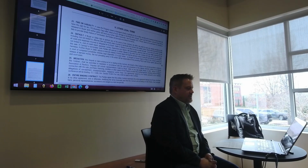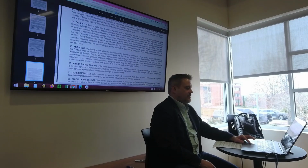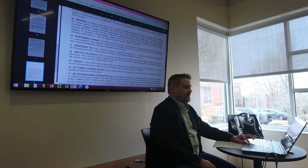Default, so if buyer or seller fails to perform, either may elect to seek remedy, and that is keeping earnest money or suing each other. However, the parties agree that prior to suing each other, they're going to go to mediation, which is what paragraph 25 defines. 26, this is the entire binding contract.